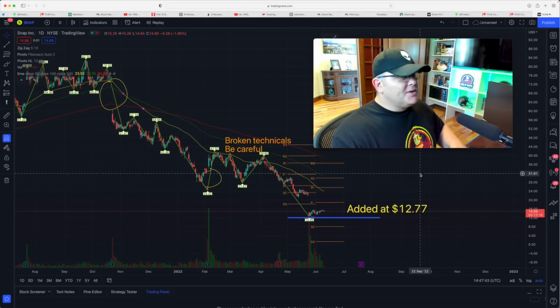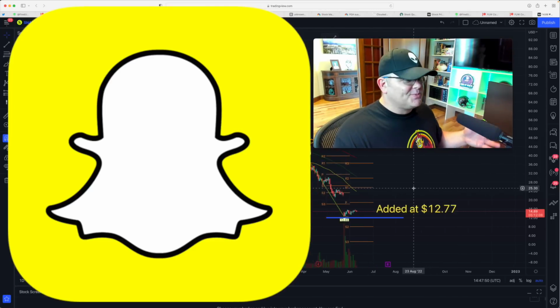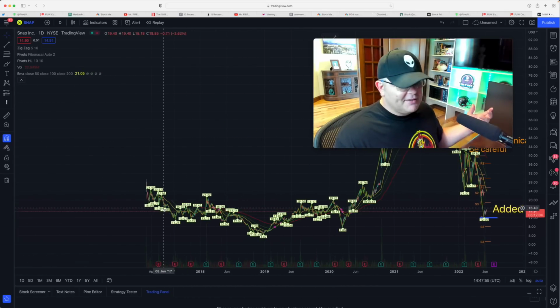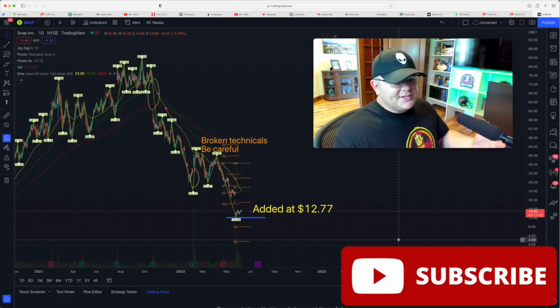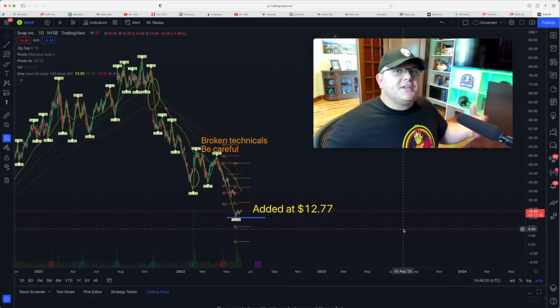The next one we added was just a starter position, so it's a small position. It was Snap. I thought it was too cheap to ignore. It got actually lower than the IPO price, which was several years ago. This takes you all the way back to 2017 prices, and I thought it was a little overdone. I'm not super crazy bullish on this or anything, but at $12.77, we are up nicely on it already. It's at $15, so we're doing pretty well on it, up 15 to 20%. This could be one that we just sell as a trade, or maybe we hold and add to it. It's tough to say. This is one of those companies that could be impacted harder if we do hit a recessionary period.